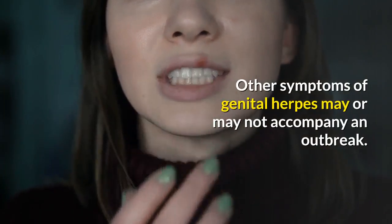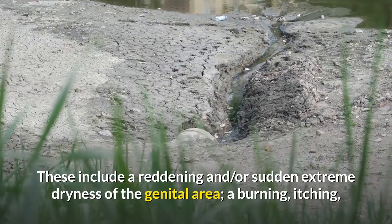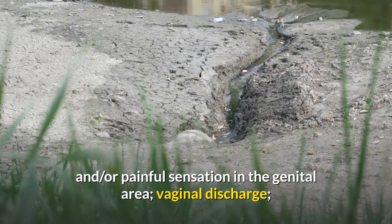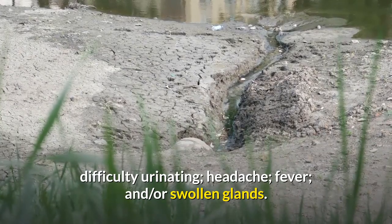Other symptoms of genital herpes may or may not accompany an outbreak. These include a reddening and/or sudden extreme dryness of the genital area, a burning, itching, and/or painful sensation in the genital area, vaginal discharge, difficulty urinating, headache, fever, and/or swollen glands.